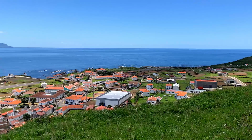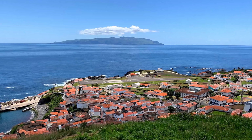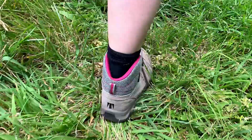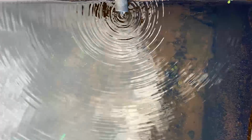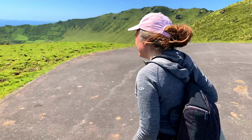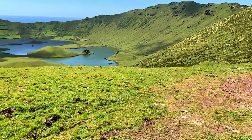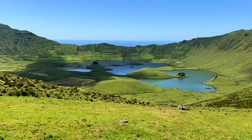This is Corvo, here underneath, and there is Flores, and we are going uphill to the crater. Up, up, up, always up. And all the way up from Vila do Corvo until the crater of the volcano, and we are almost there. Wow! Gorgeous! Look at this!